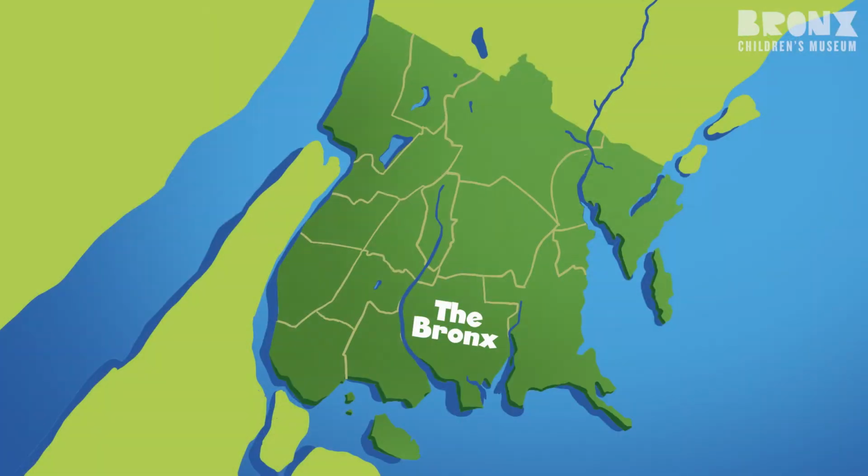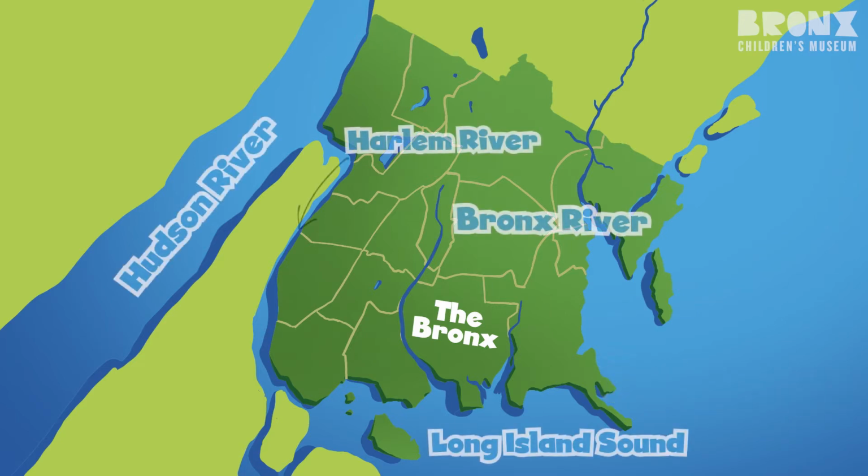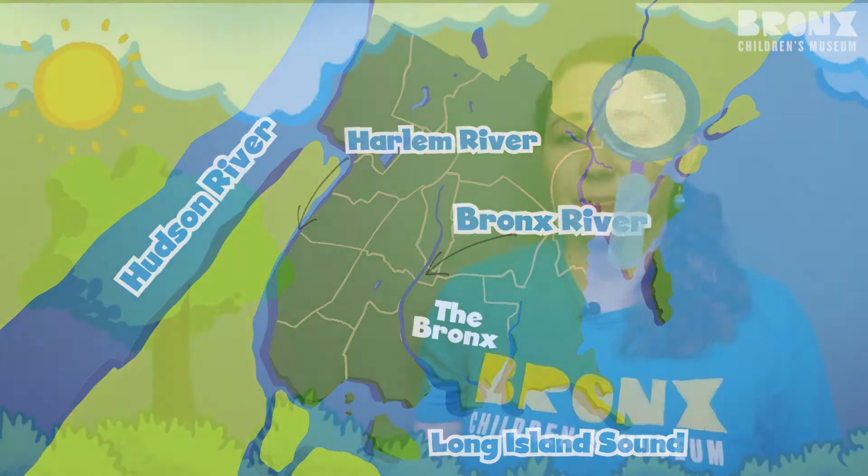Sometimes it can be hard to tell, but here in the Bronx, we are surrounded by water. Let's take a look at our Bronx map. What colors do you see? And where do you see them? See how many blue parts or waterways you can see in the Bronx? Here we have the Hudson River, the Harlem River, the Bronx River, the Long Island Sound, and lots of little lakes and streams too. Which waterway is closest to where you live in the Bronx?